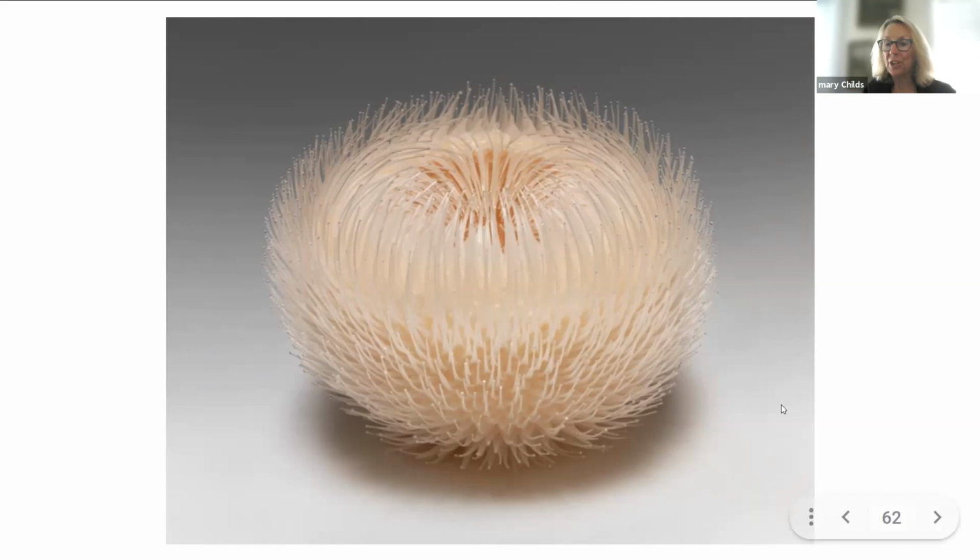We have one more question. Can you talk about your work at the Jerusalem Print Workshop? And also, do you do drawings before you work in glass?